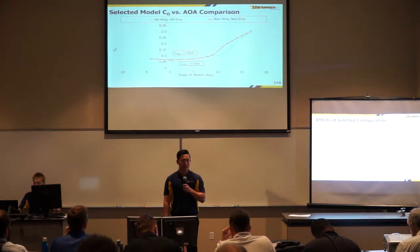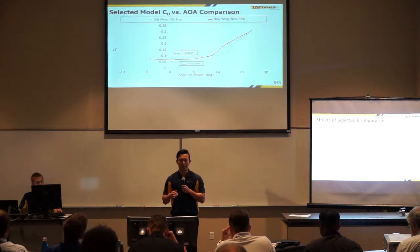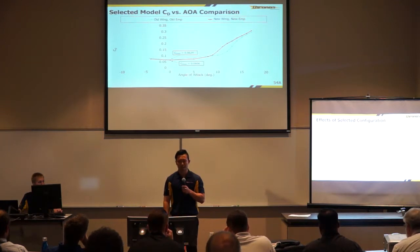Now on our primary screen, you will observe our CD alpha comparison between the two models. We have a CD min of 0.0606 for our initial model, and 0.0624 for our selected model. Now this drag data is considered very minimal in difference due to the fact that there's a margin of error that is innately induced by the wind tunnel test itself.